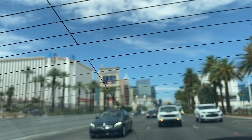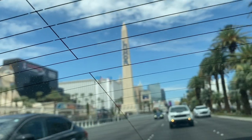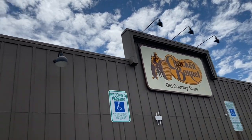I thought this was a cool shot of us leaving Vegas. Also, I wanted to show you guys my favorite hotel, the Luxor. Oh, I just love Egyptian culture. All right, you guys, our first stop today is Cracker Barrel.